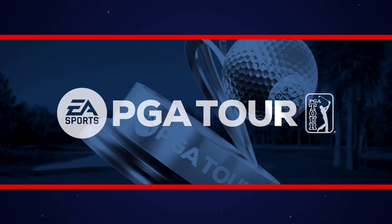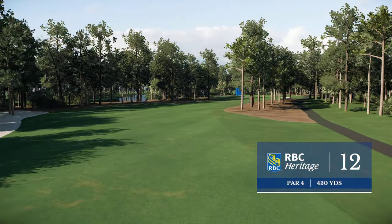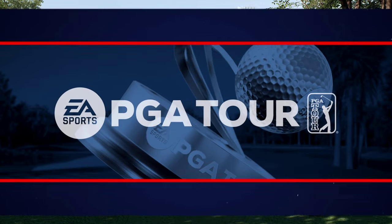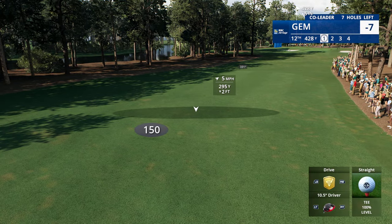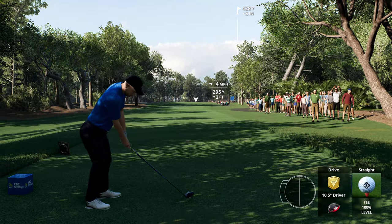The 12th hole at 430 yards is one of the rare dogleg rights on this course. If you can steer your ball into the fairway off the tee, you'll be left with a very manageable approach to a green flanked by bunkers both left and right. Okay, 430, 428. It should be good just hitting this one. I don't think any trees are going to come into play there.